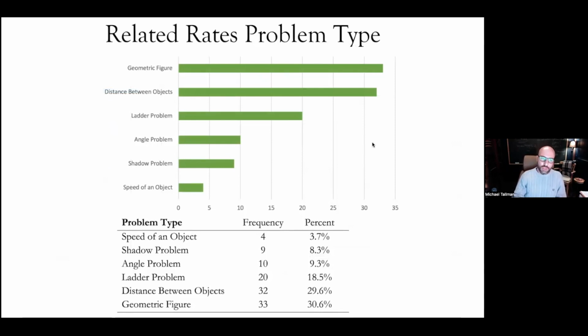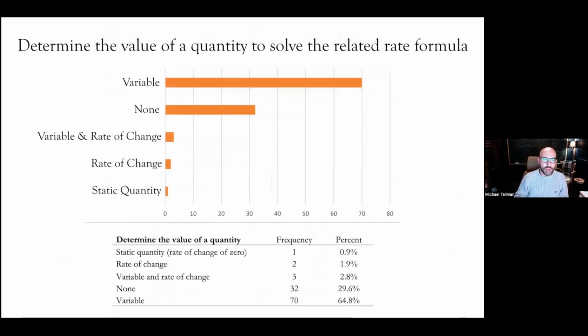Most of the related rate problem types in our data set either reference a geometric figure or ask students to compute the rate at which the distance between objects is changing. Of course, there's always variations of the standard ladder problem, the ladder sliding down the wall. Again, very common types of related rate problems on assessments.